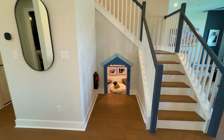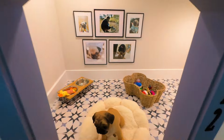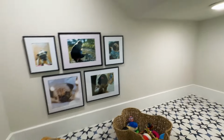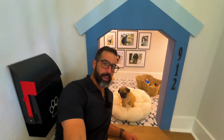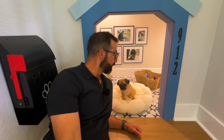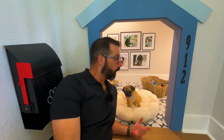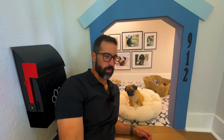Wow. This is really cool. I know they're just doing this for the model, but look at this. Wow. I'm assuming this would be a closet otherwise, but how cool is this? A space for your dog, for your pet. Otherwise, this would just be a Costco closet. But this is really cool. So it gives you an idea of what you can do. So if you're building from the ground up, you could potentially do something like this.